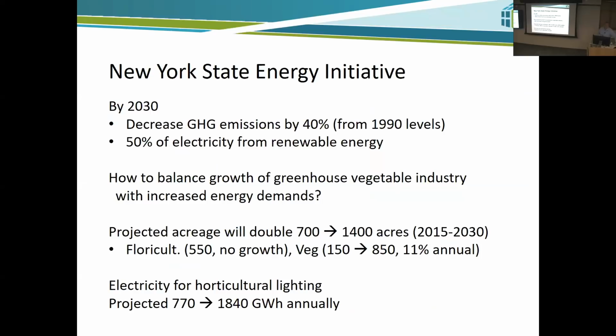In terms of agriculture, while CEA and greenhouses are not the largest agricultural commodity in the state, which is dairy, and then feed and forage to support dairy, we're in about the top five if you collectively put together greenhouse, nursery, and CEA, and we're a very high energy user. So how will the state balance the growth of the greenhouse vegetable industry if it is indeed growing by 10% a year with these increased energy demands? Some work that NYSERDA did to put some estimates on it was, if we look at our current acreage in greenhouses, floriculture, and vegetables, they may grow from about 700 acres currently to about 1,400 acres by 2030. Which means that the electricity for horticultural lighting is going to increase from 770 to 840 gigawatts per hour annually.